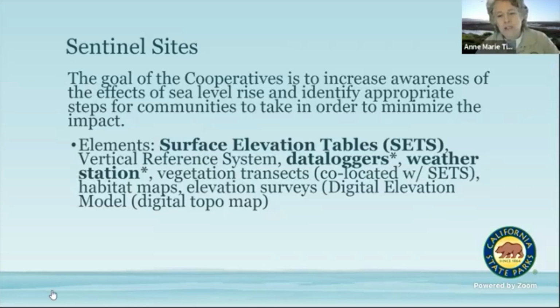So what's interesting about being part of a system is we have the Sentinel Site system. The goal of the Sentinel Site cooperatives is to increase awareness of the effects of sea level rise and identify appropriate steps for communities to take in order to minimize the impact. The elements that make up a Sentinel Site include a surface elevation table, which I'll be talking about soon, the vertical reference system, which is talking about how the elevation goes up and down, the data loggers, which I'll talk about a little later, the weather station, which I just showed you, and vegetation transects, which are co-located with the surface elevation tables.